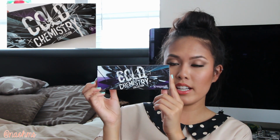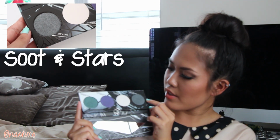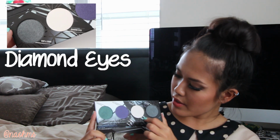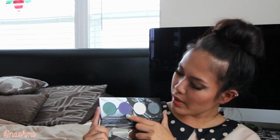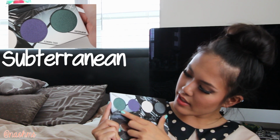I also got her Cold Chemistry palette, and the last time I was at IMATS, this was actually not in a palette form. They were all in compacts, and so I'm glad that they actually put it in a palette. This color is called Suit and Stars, and then this one is called Diamond Eyes. Purple one is called Elemental Chaos, and then the green is Subterranean. So I'm really excited to try these for smoky eye looks.